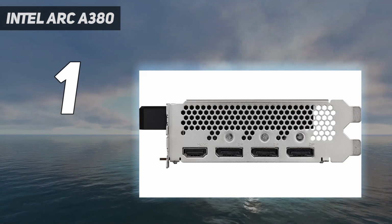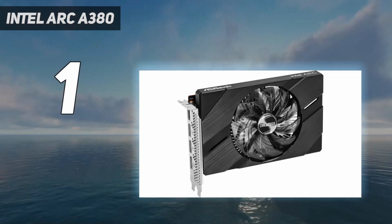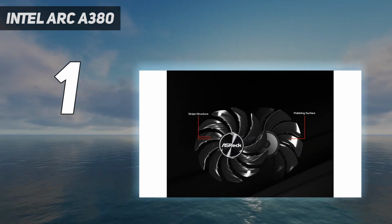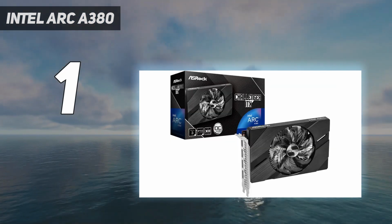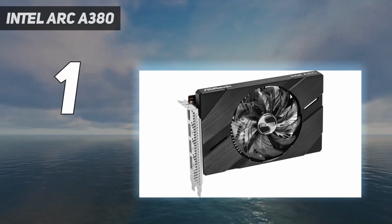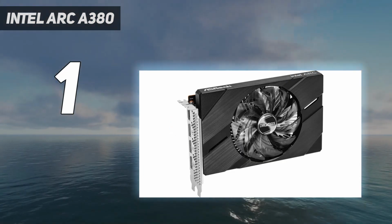Note also that we're reporting boost clocks, as in our experience that's where the GPU runs across our full test suite. The A380 averaged 2,449 MHz on the Gunnir card that comes with a 50 MHz factory overclock. Intel's 2050 MHz game clock is very conservative, in other words.